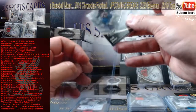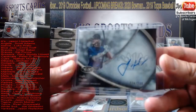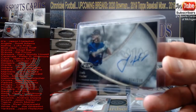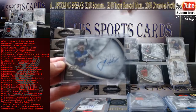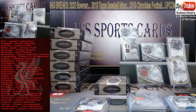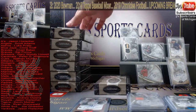Gary with another nice card coming your way. Josh Hader, $299. Can't quite get it to focus. I should be redoing my office tomorrow, guys, so hopefully I can start messing with my lighting a little bit. Try and fix this little glare issue we have.